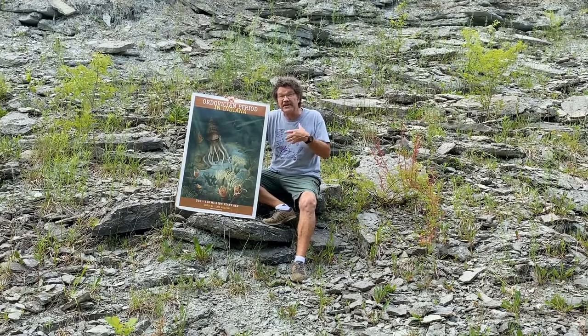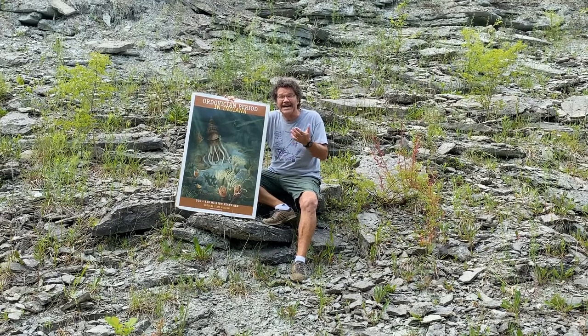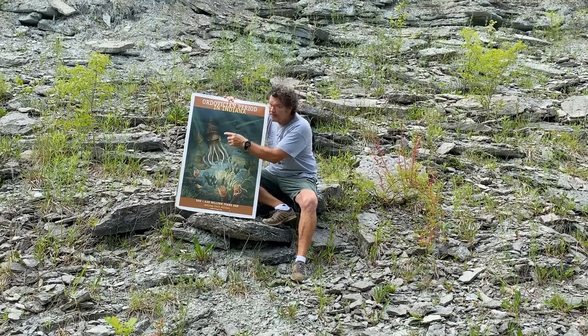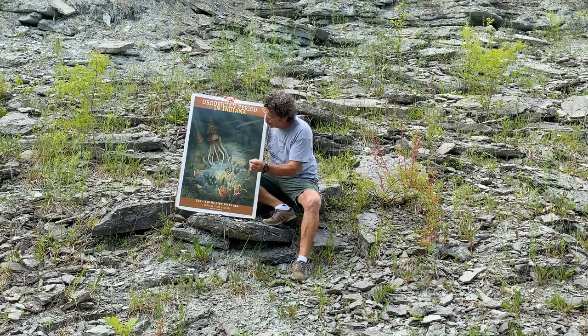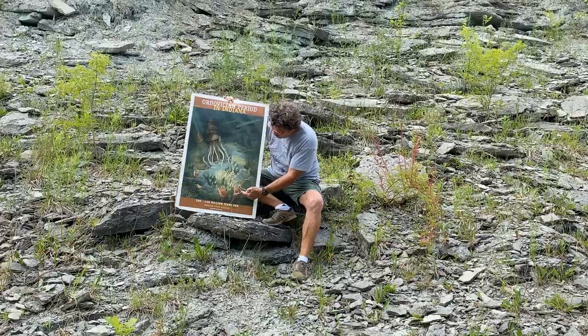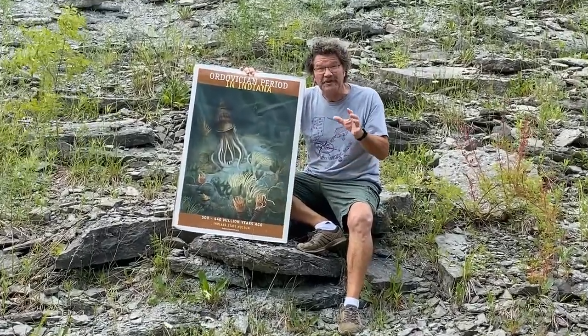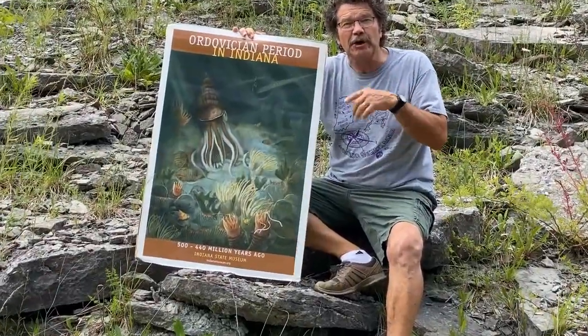Now we're just gonna find the fossil remains, the preserved evidence of past life. But you might see part of a cephalopod or horn coral or trilobites or bryozoan or even some worms here or brachiopods. In fact, my favorite, the brachiopods. So you're here at the Ordovician.